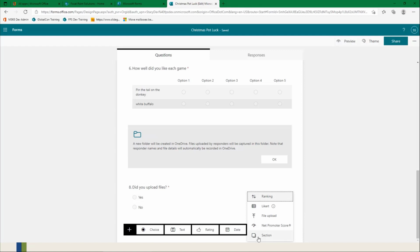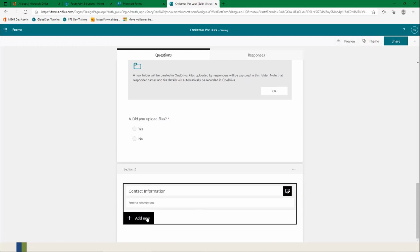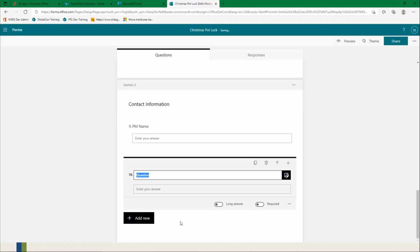There is a net promoter score, and then there's a section, meaning if you've got something that has a ton of questions, maybe you don't want them to always have to scroll. They can go to the next page, so they only have like 5 to a section. The most common ones that I use are contact information or vendor information. I've created something like this for the client, so do text, PM name, do a couple of those. I'll do PM email, just as an example.